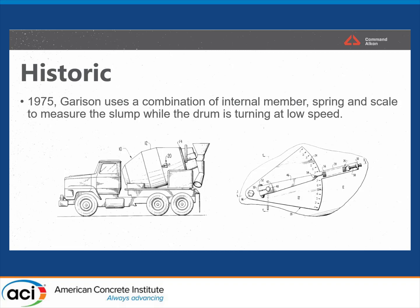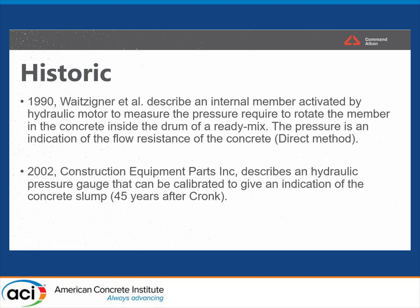So it took a few years for a new system that would be, I would say, more evolved, able to get the slump or other parameters in a more sophisticated manner, but also maybe more precise. So in 1990, it's pretty much similar to what was described in 57. It's again the pressure that is an indication of the flow resistance. It's similar to what we are using now, and that's what I will present.